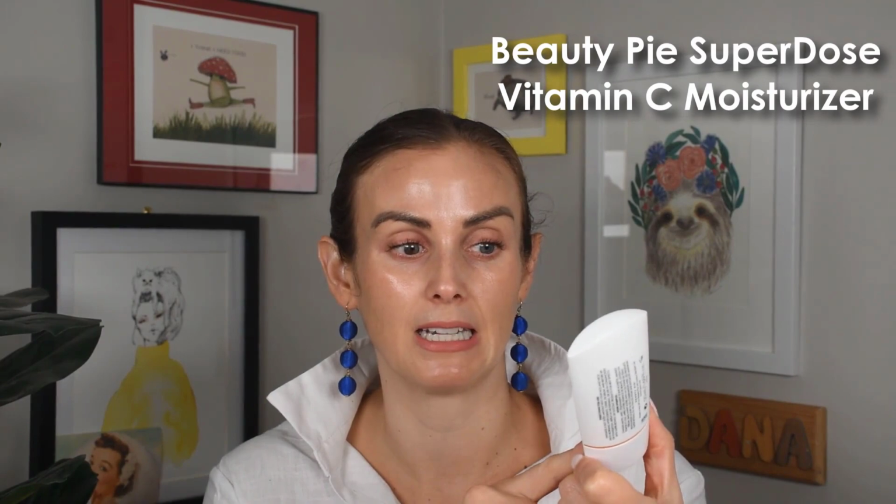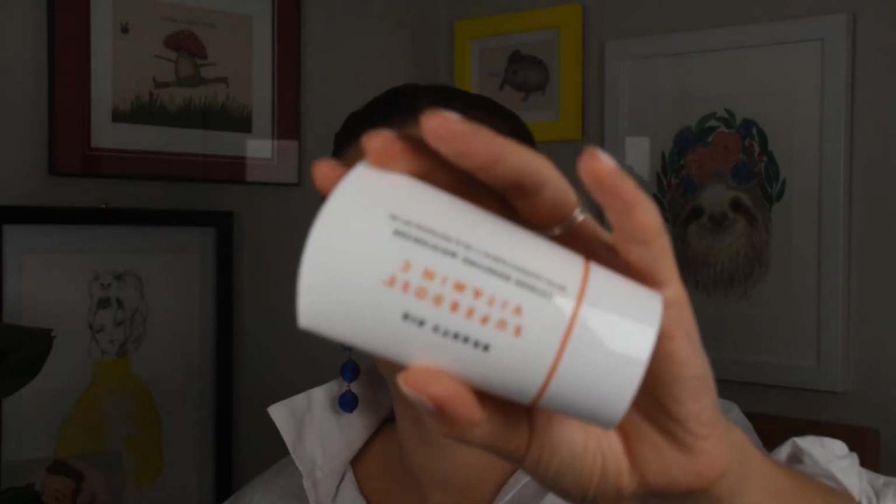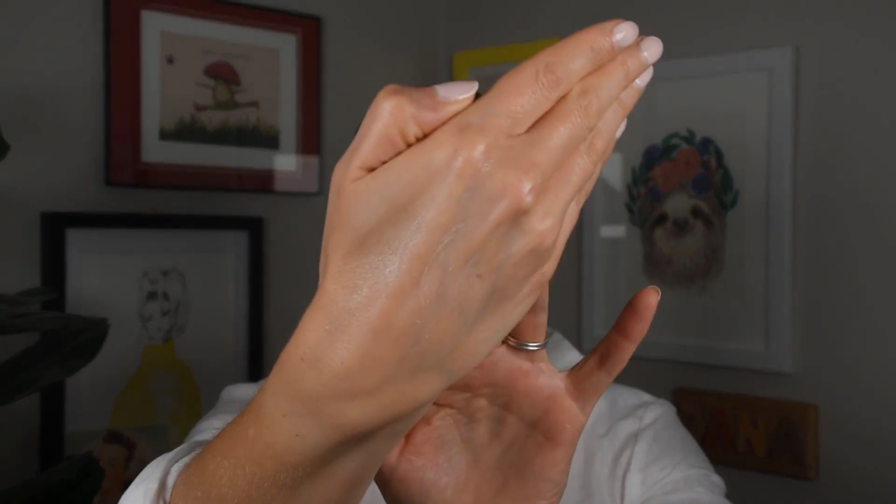But the next thing I have is the Beauty Pie SuperDose Vitamin C Oxygen Boosting Moisturizer. Okay, well, here's the thing. I'm almost out of it. And I just bought 2 more, so I will have 2 and however much is left of this because I love it. It really shocked me in a way that I was not expecting.